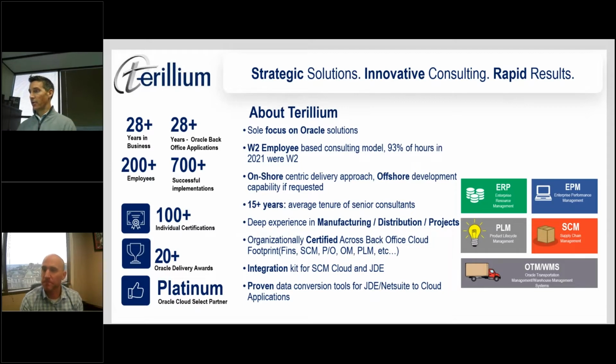We are certified across the stack, so we're certified, of course, across the JD Edwards stack, and we're certified across Oracle's cloud stack as well. So financial, supply chain, procurement, order management, PLM, OTM, you name it. We're certified across those stacks, and we get to go through that process every year.